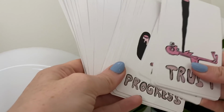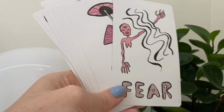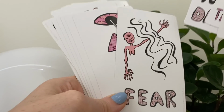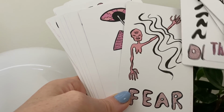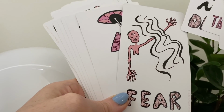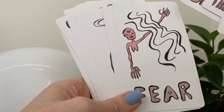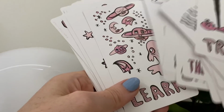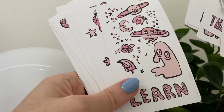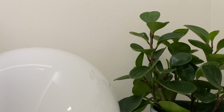There's just lots of ways to intuitively read this deck. And like this could be, you know, something you believe might harm you, but when you confront it, you're able to confront it and surpass your own fear. Learn, you know, just super great. So that's the Fuzzy Prism deck.